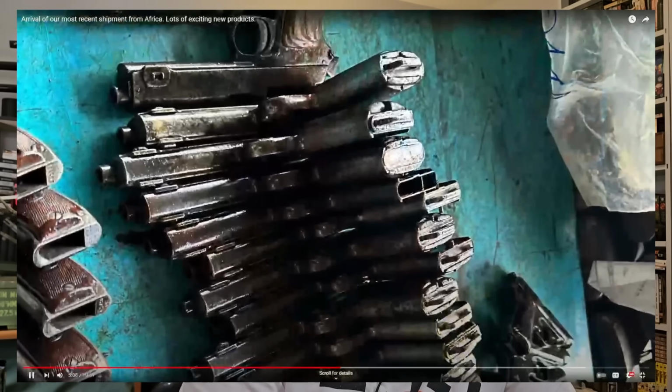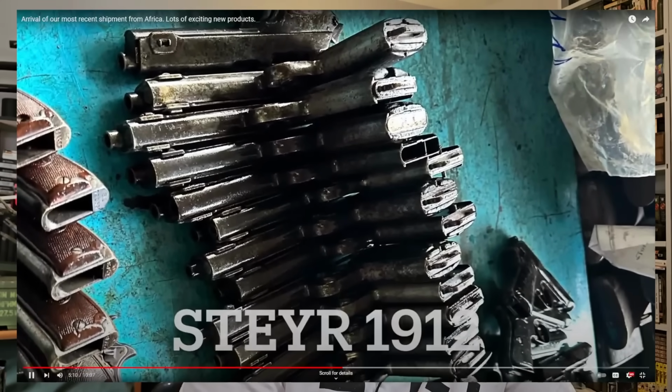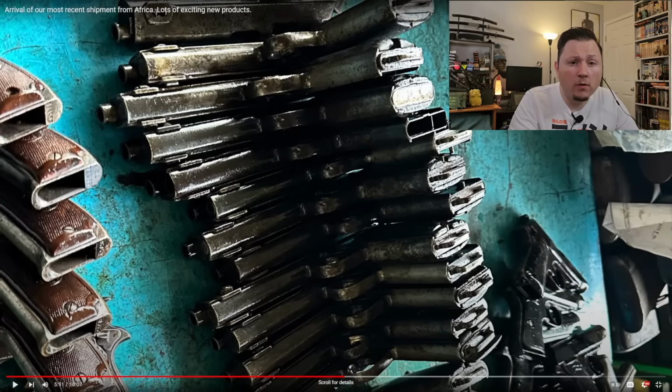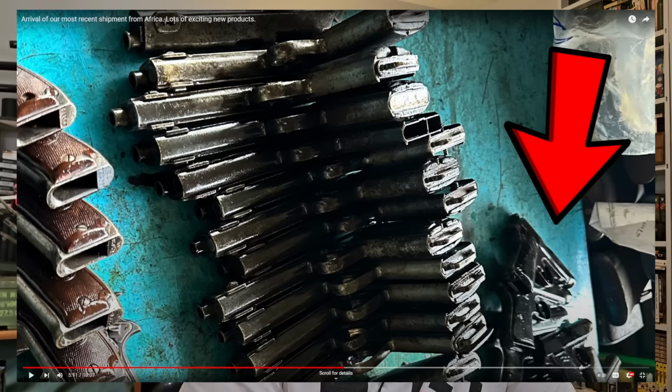Now these 1912 Steyr handguns are a new one from Royal Tiger Imports. They have not offered these before, as far as I know. These are a relic from the First World War. Really impressively large semi-automatic handguns, but chambered in a non-standard 9mm cartridge, so getting your hands on ammunition can be very difficult. Looks like we also have a few Walther PPs on the side over there.